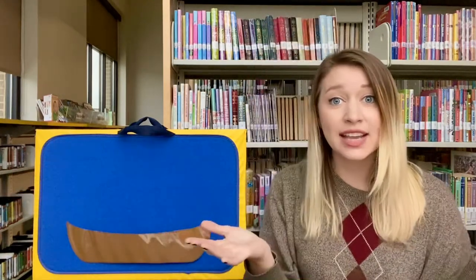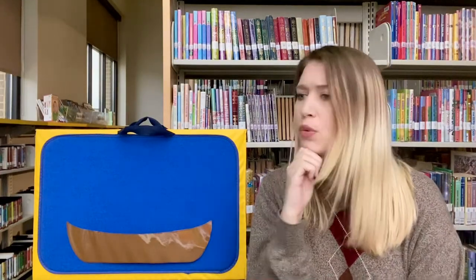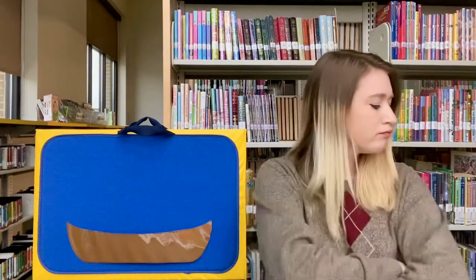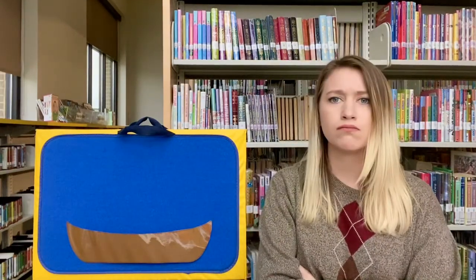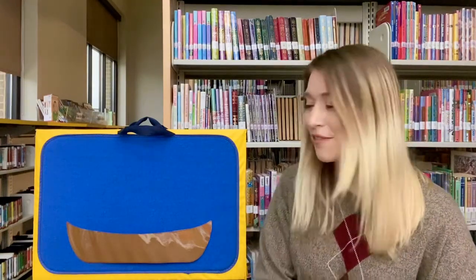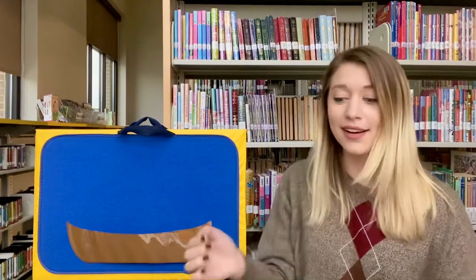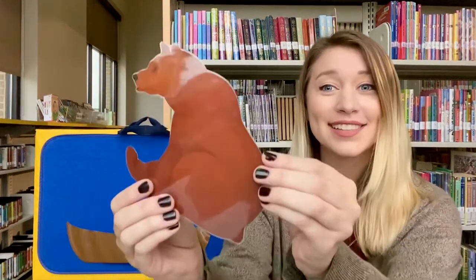Have you seen a canoe? Where might I find a canoe? Look, there's a canoe. We can use that. Perfect. Now all we need is our friend Bear. And I have him right here.